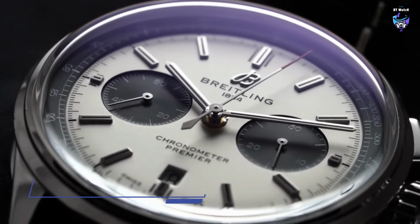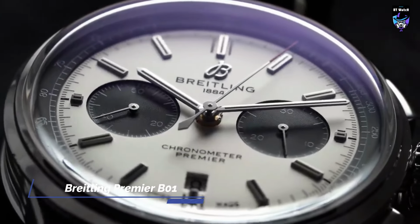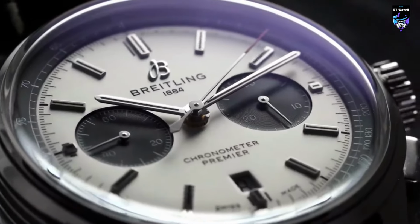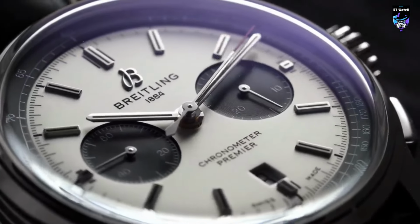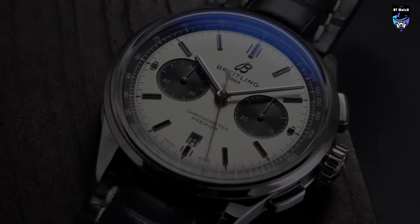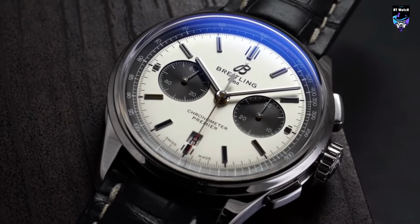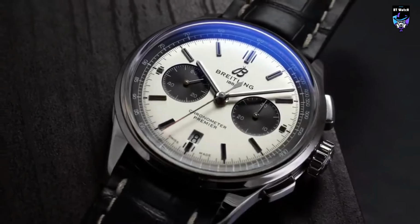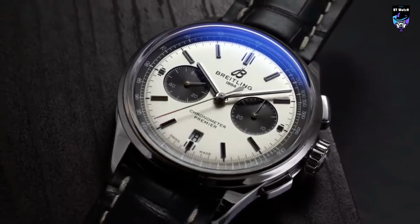The B01 chronograph from Breitling is an underrated gem. I say this from my long experience searching for the perfect Panda chronograph. I love Panda Chronos because it's a timeless design that looks great with a black suit. I tend to dress in mostly white and black, so these watches get a good amount of wrist time for me.